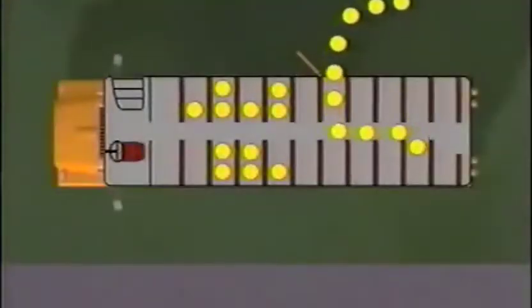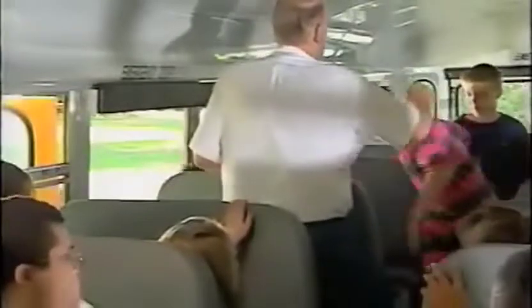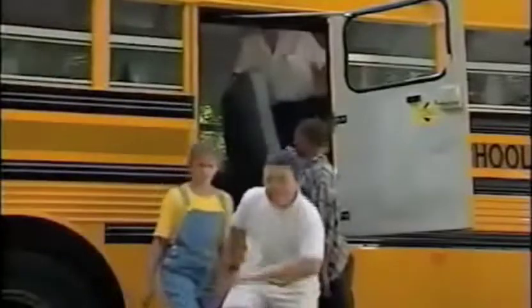The driver is now ready to release everyone, but in a different order. Let's look. Your driver will release those of you seated to the rear of the side door first, and then those of you seated toward the front of the bus. Watch for the driver's signal and either duck and jump or sit and scoot, the same as when exiting out a rear door exit. And once again, follow your leader single file to the safe waiting area.